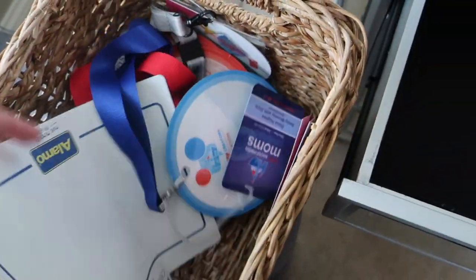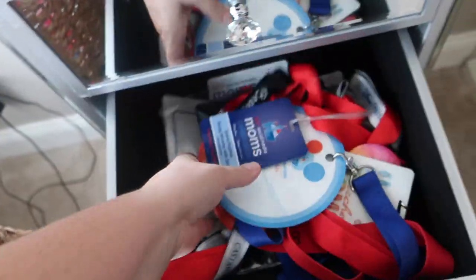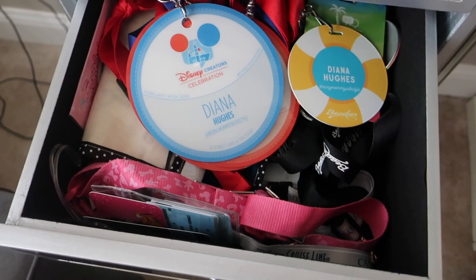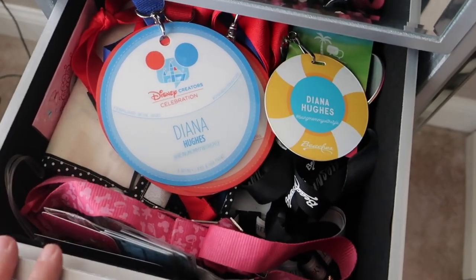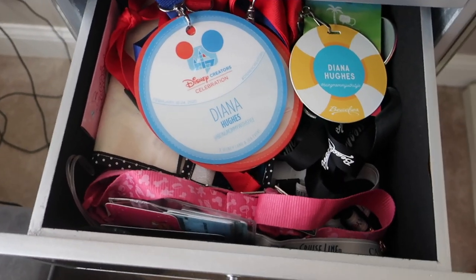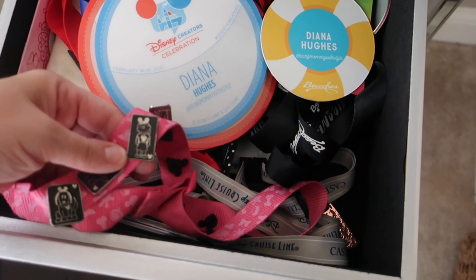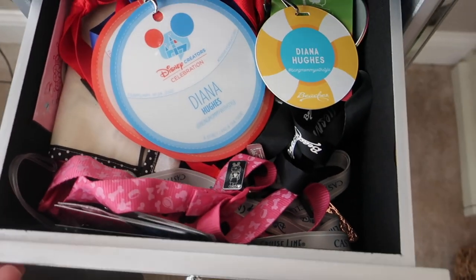I have all my badges from prior conferences and things like that. I like to display them occasionally. It's not important to really anyone but me, but I like to save all of these things. So I'm going to put that in the next drawer down. That's what those look like, separated out by type of event. And I do like to reuse those lanyards, so I pull them out and we use them occasionally. Also a couple of these have the kids' trading pins on them as well, so I'll keep those handy for future trips.